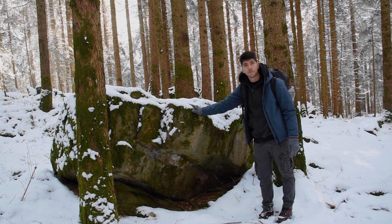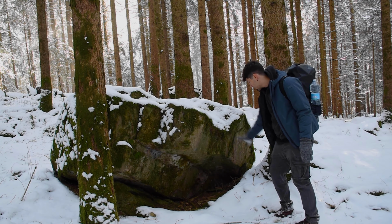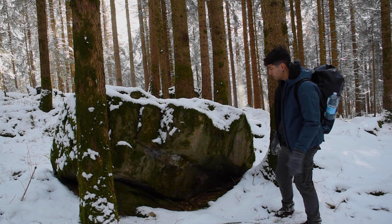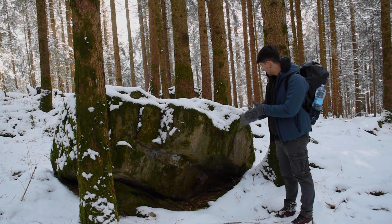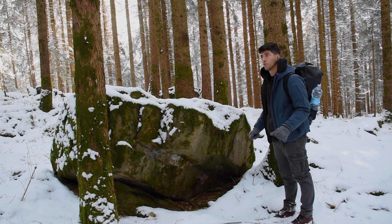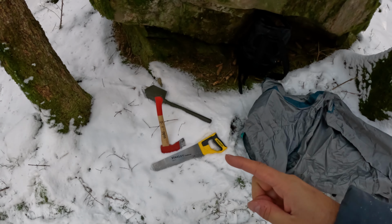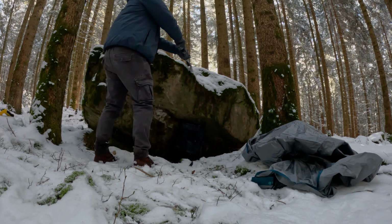This is the spot I'm gonna spend the night in. I'm gonna put the tarp just like that, clean it up a little bit, fire right there, and boom. Let's get into it, because I want to start the fire real soon. Let's go. This is what I'm working with. I got an axe, a saw, a shovel, and a tarp. I'm gonna do a nice roof.